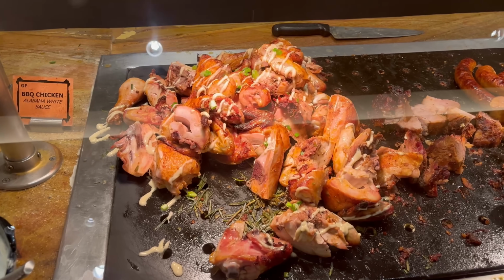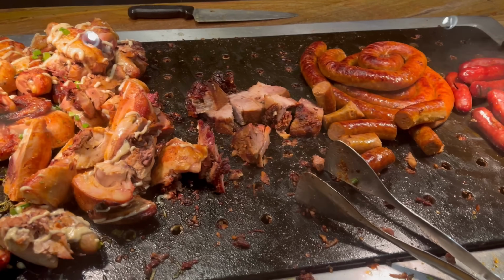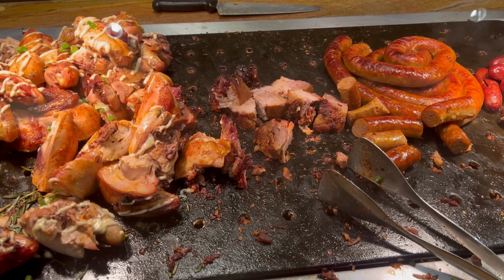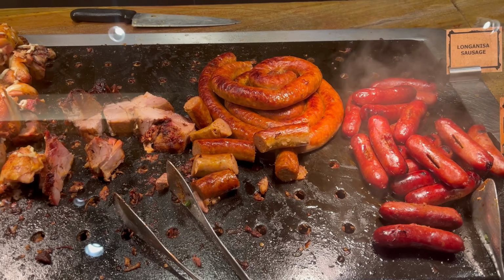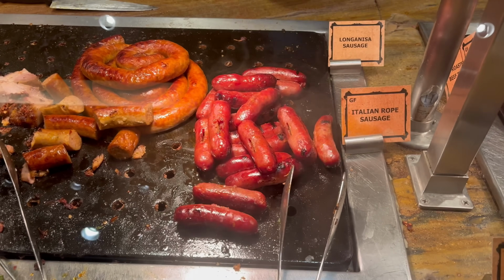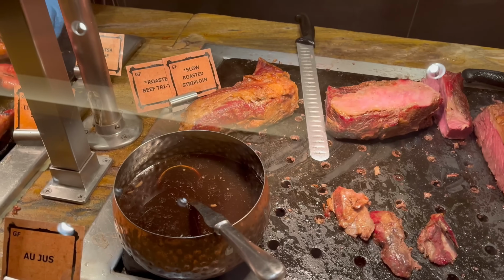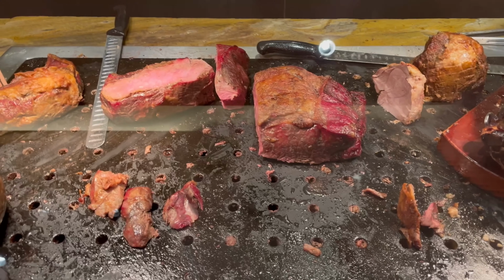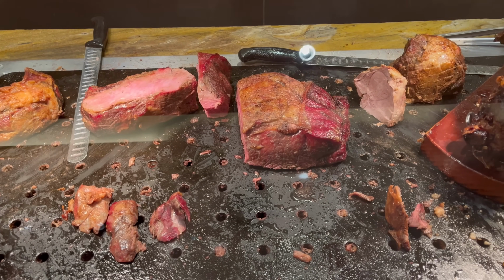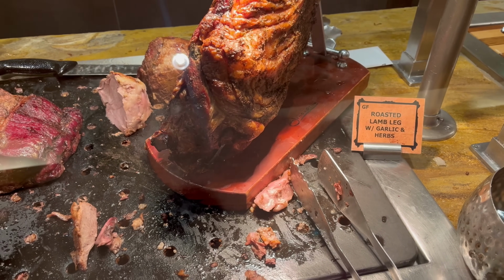Very nice. That brings us to the carvery. Here is a barbecue chicken next to an al pastor pork shoulder. This is Italian rope sausage and longanisa sausage as well. You've got some tri-tip over there. And that's next to a strip loin. And then a roasted lamb leg with garlic and herbs.